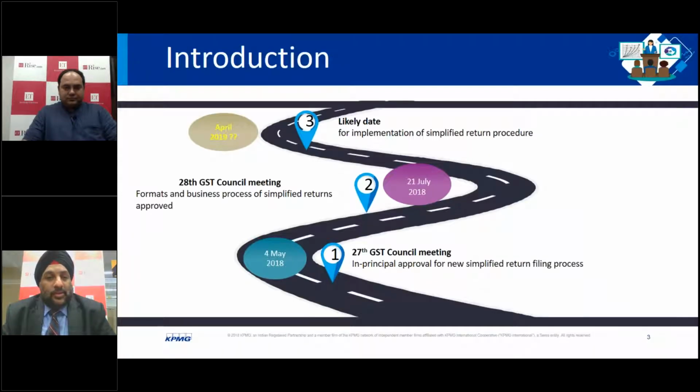So in terms of the roadmap, the 27th GST Council meeting gave in principle approval to the new simplified return filing process. This took place on 4th May, followed by formal release and approval of the simplified return formats and the contours in the 28th GST Council meeting, which took place on 21st July.